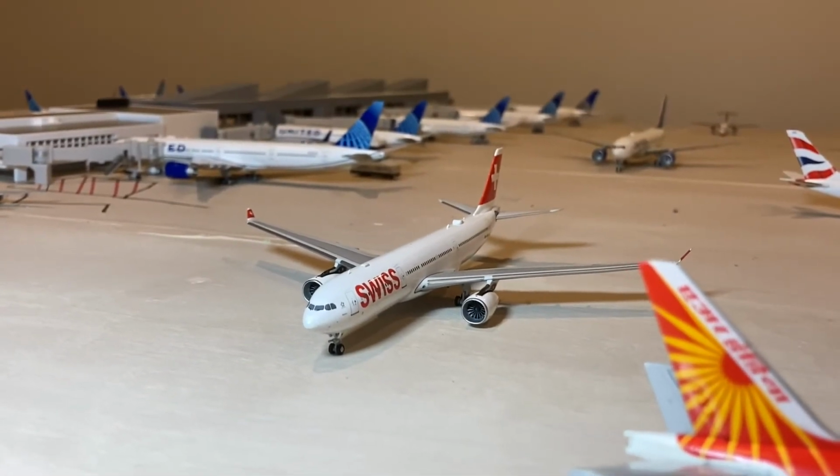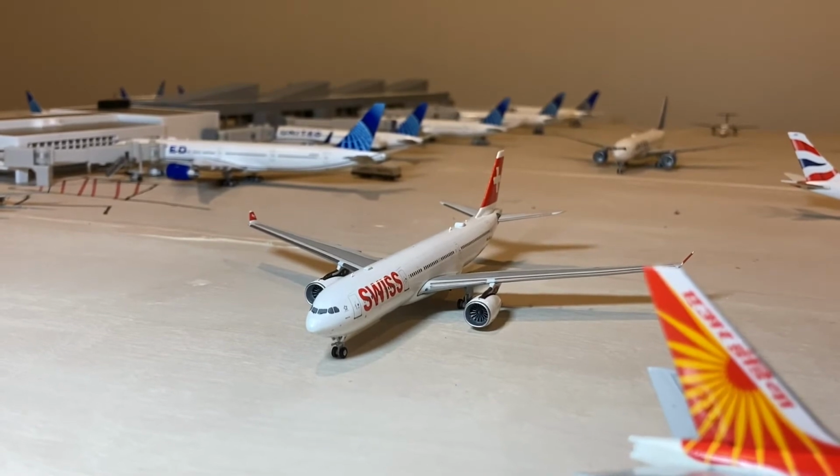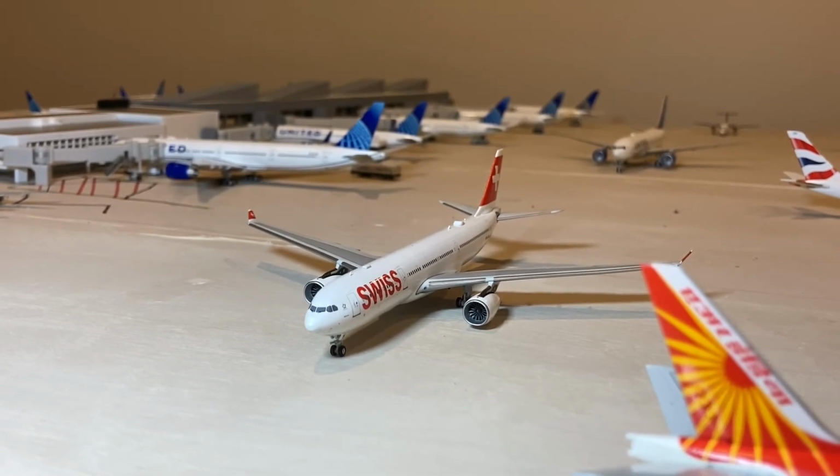And here, taxiing to finish off the taxiway, sorry about that wobble, we have this Swiss Airlines Airbus A330. He is arriving in from Zurich and will head back out to Zurich later.